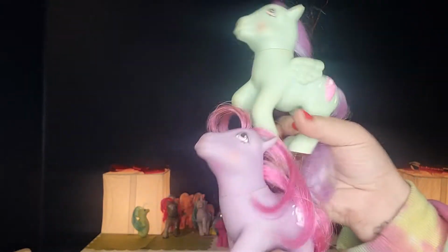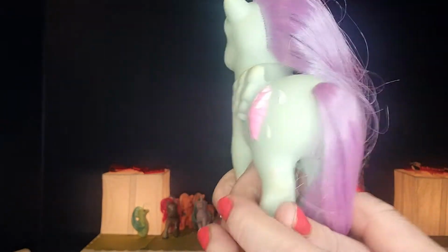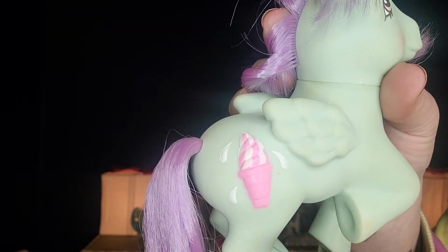That was really convenient. I reached in, accidentally grabbed 2 ponies, and they're 2 Sunday Best ponies. So that worked out really nicely. So these are from the same line. You can see they have the 3D cutie marks. Now the 3D cutie marks, they are known for having issues with their paint. But look at that. Paint is perfect on this side. Really, really nice. And the hair is so soft. I wish you guys could feel this.